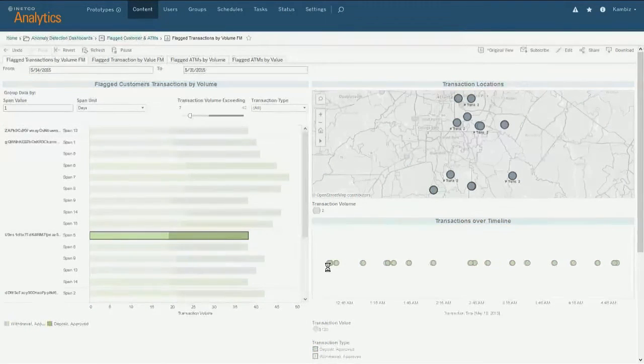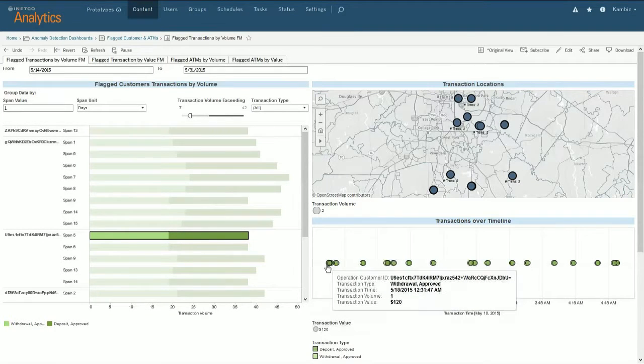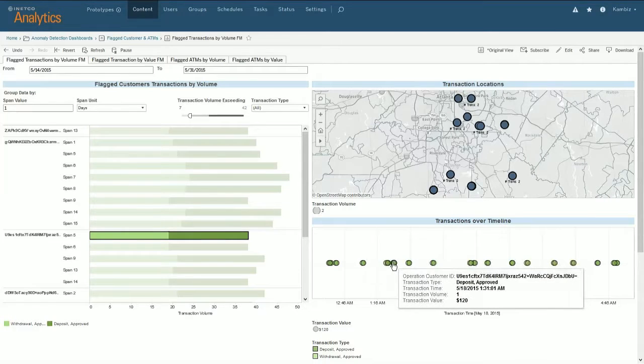But also I can see the individual transactions and the periods below, and they start at 12:30 a.m. at quite regular intervals, and it seems like the space in between them is probably travel time, and they end at 4:53 a.m. So in a span of 5 hours, there's a total of almost 40 transactions here. And if we look at transaction value, every single one is $120 of either being withdrawn or deposited.